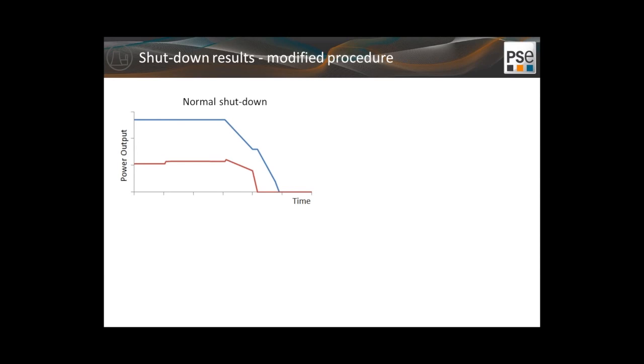Okay, so the next thing that we did was to look at this shutdown procedure from a whole chain perspective and to try and see if some of the processes could be improved in order to increase the amount of clean electricity produced while also reducing the amount of CO2 emitted. As a reminder, in the normal procedure, the first thing we did was to lean the solvent. Then we stopped the steam supply, and then we shut down the CCGT.